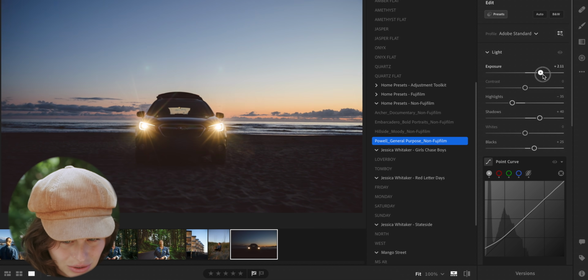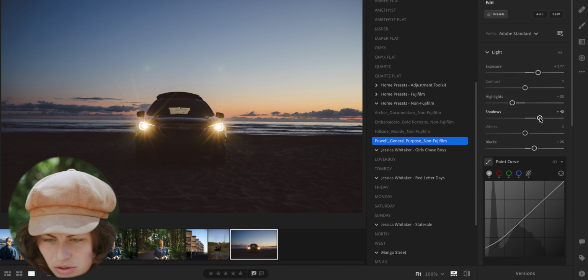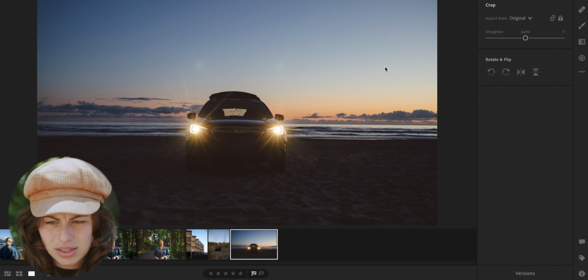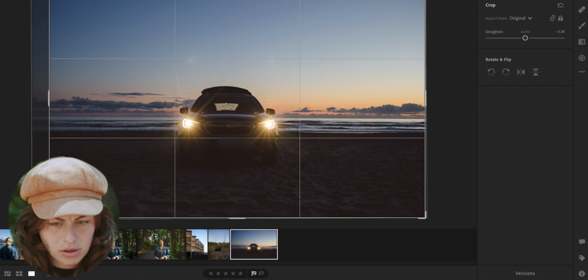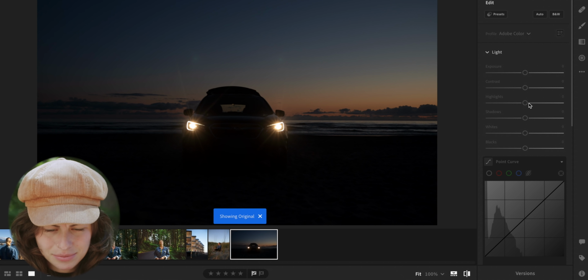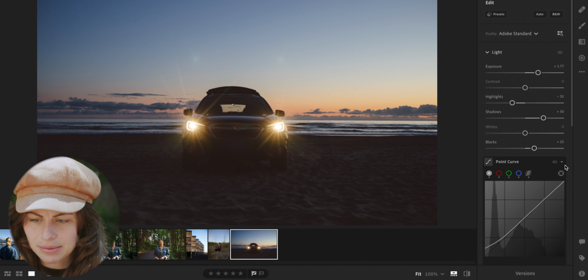We're going to, I don't want to raise the exposure too much, but it does look so much better already. Lifting the shadows. I also want to straighten this a bit because it's crooked, and center up the crop. All right, so again, before, after, and I've clicked the mouse maybe 3 times.